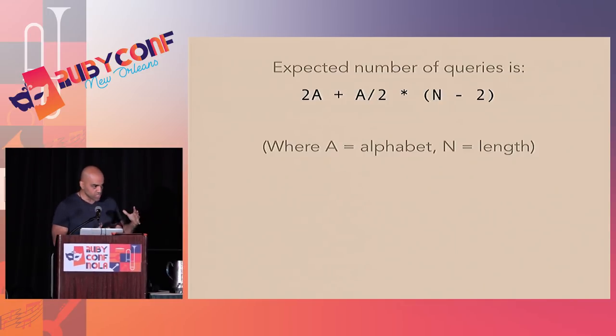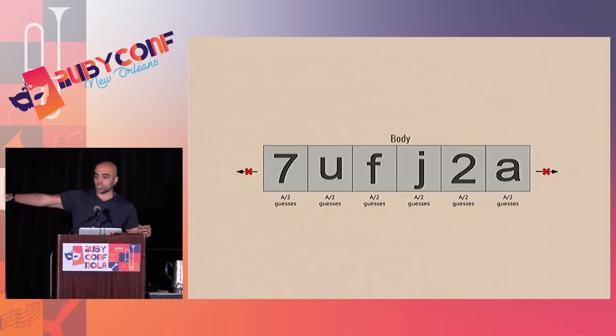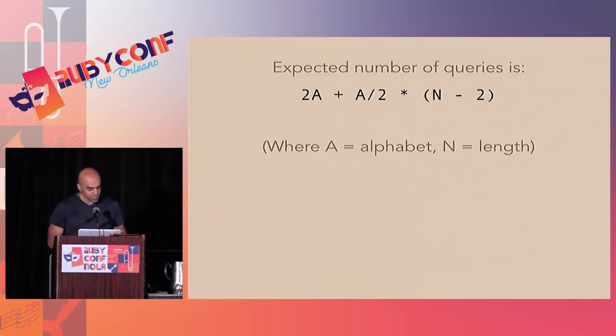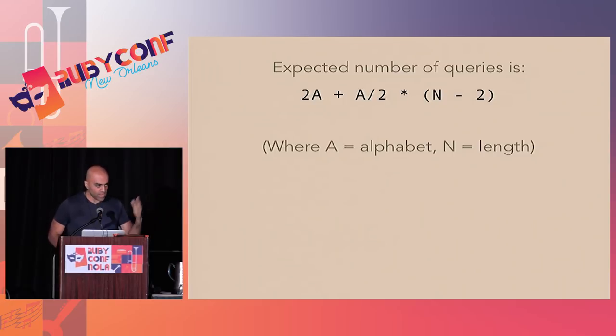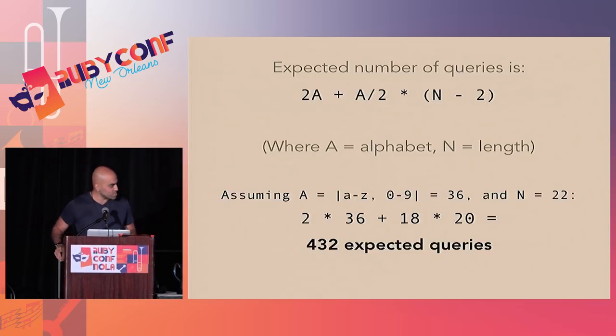Now this illustration is not exactly correct, because on the ends it would take A guesses rather than A over 2 guesses, because I have to exhaust the entire search space and know, okay, there's no other letter that extends this string. So 2A guesses for the ends, and A over 2 times n minus 2 for everything in the middle, because there are n minus 2 characters if you don't include the ends, where A is the alphabet size and n is the length. If you assume the alphabet is a through z and 0 through 9, all lowercase, because that's how you slam on keyboards, and the password length is 22, then to do this entire thing will take about 432 queries.